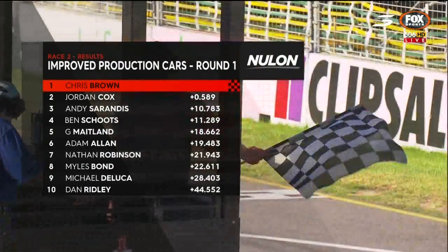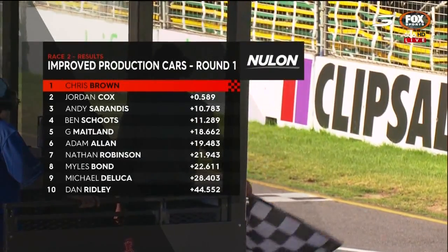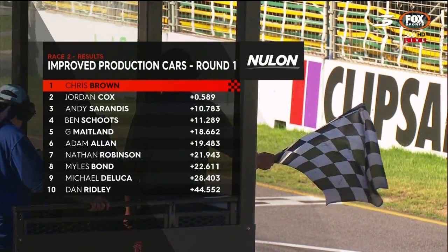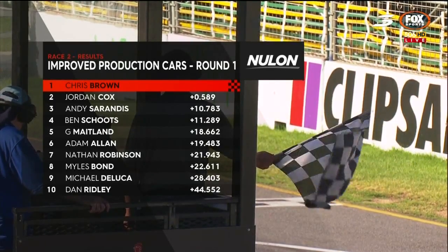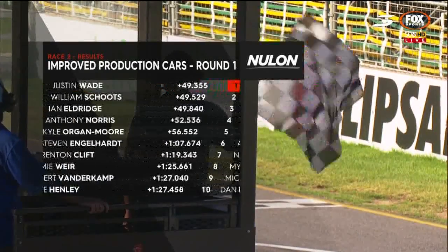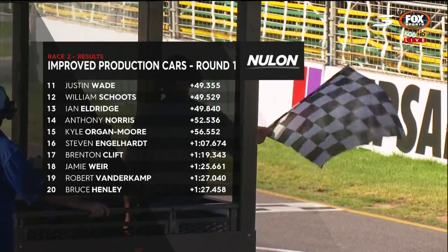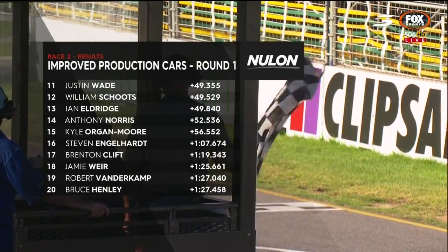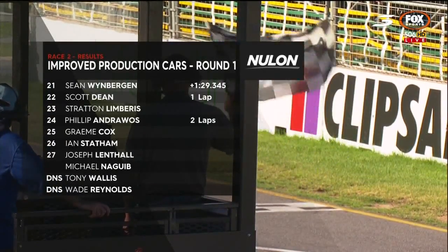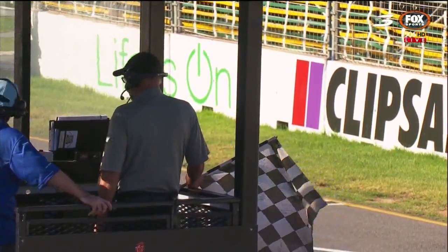Chris Brown and Jordan Cox putting on an absolute show at the front. Andy Saradis would come home for third. Ben Schutz couldn't quite get amongst it as these two drove 10 seconds clear of the field in what was an awesome race. The Newlon improved production cars have been absolutely outstanding here this weekend. Dan Ridley rounds out the top 10. Further back through the field, Bruce Henley just sneaking inside the top 20. Bit of lap traffic towards the back there. That race had absolutely everything. Michael Nagyb caught up with a fairly large crash early on. So the check is out.